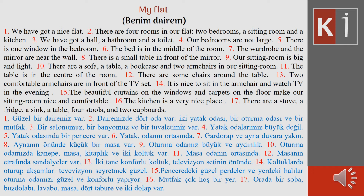Our sitting room is big and light. There are a sofa, a table, a bookcase, and two armchairs in our sitting room. The table is in the center of the room. There are some chairs around the table.